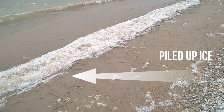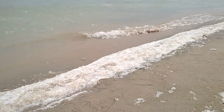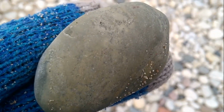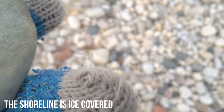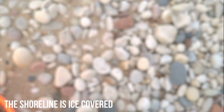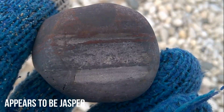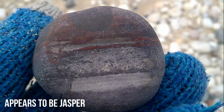Can't get too close, as you can see. I'd slip in there. On this green one, not sure if it's anything, but it looks real stripey and I don't have water. And look at this one I just picked up. This one looks really cool.